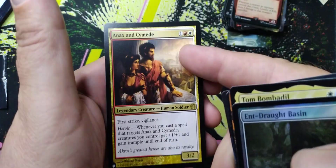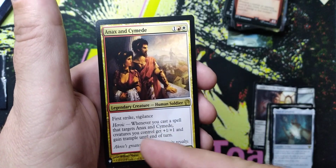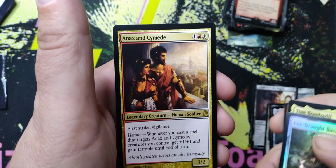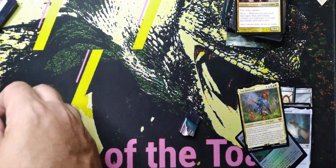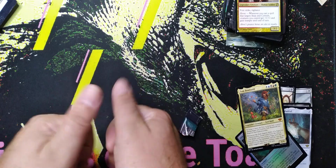Anduril. First strike, vigilance, 3/2. Whenever you cast a spell that targets Anduril, creatures you control get +1/+1 and gain trample until end of turn. It's kind of a cool one. That's not a lame list card, I don't think. Tom Bombadil. All right. Not too bad. I don't think we're too unhappy with that, right? Thank you. Oh, Nulch. Look at that.